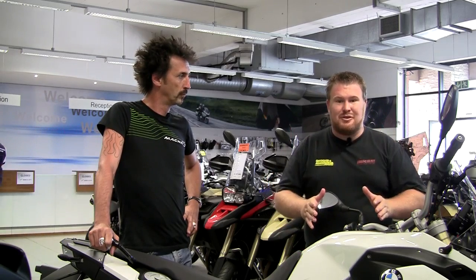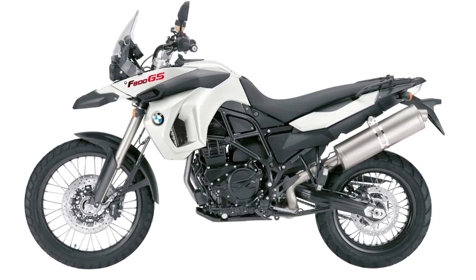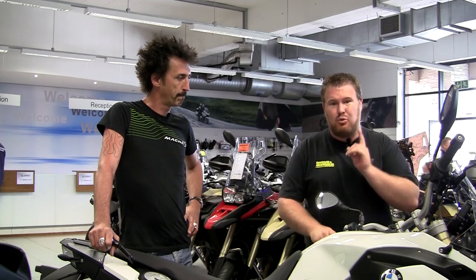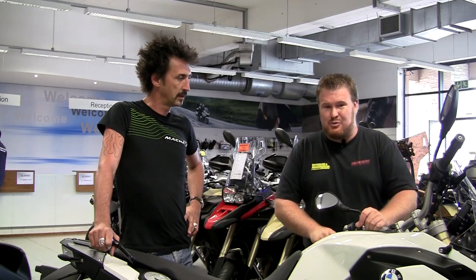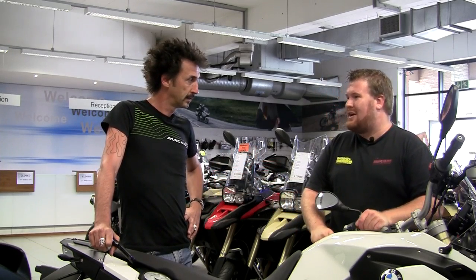This is the obvious alternative, the F800 GS. Now it has all the equipment that the Triumph has, but it has one less cylinder. Therefore it makes slightly less horsepower, but it also weighs a good deal less. And let's be honest, when the going gets rough, I think you want to be on one of these. Price-wise, what are we looking at? 137,000 rand and some change. Some change. Well, some change is better than nothing.